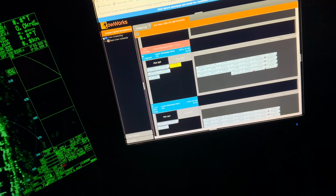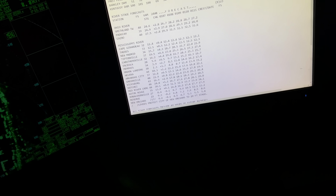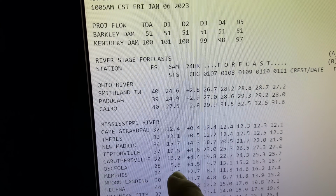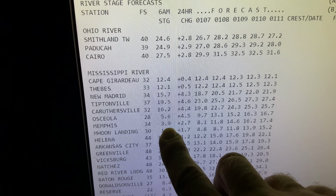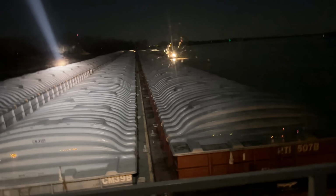Copy, keeper, copy. Me and the captain are looking over the river stages, and there's a wall of water coming at us. Refresh that. Look at this. It's coming out to Ohio, but those are almost 5 foot a day jumps. But Memphis, look at that. It's 3.9 going up to 17.4. It's gonna be a wild ride for the boats coming south.